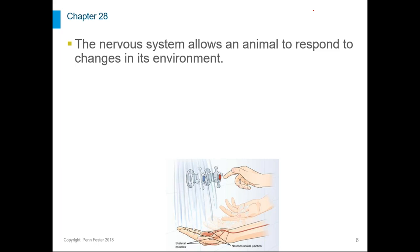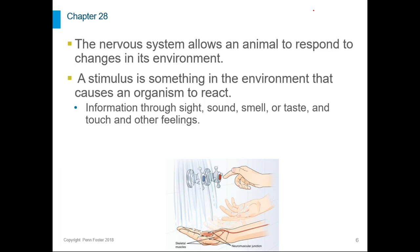The nervous system allows an animal to respond to changes in its environment. A stimulus is something in the environment that causes an organism to react. So that's a term you'll need to know. A stimulus can give the organism information through sight, sound, smell, taste, touch, or other feelings, such as the feeling of temperature and gravity and pressure. So these are all ways that the nervous system can sense information.